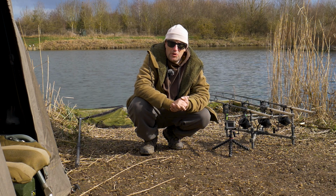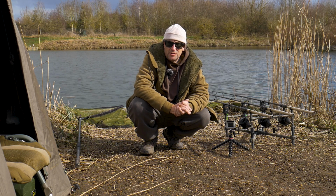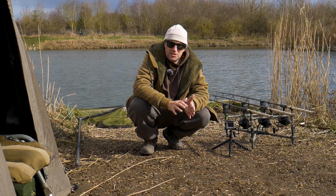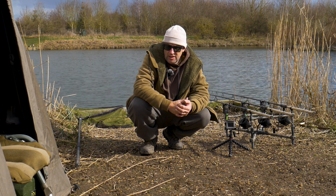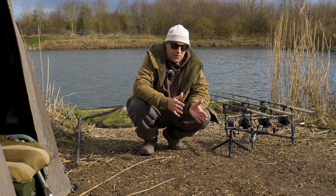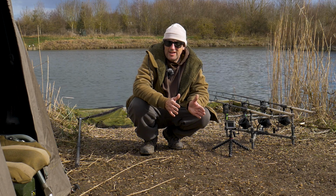But it's been fishing well lately up until then. I keep seeing capture reports on social media and what have you. So it has been fishing well up until this netting, so we'll see what happens. So rightly or wrongly, I've come on here. I'm the only one on the lake, and we'll see how it goes.